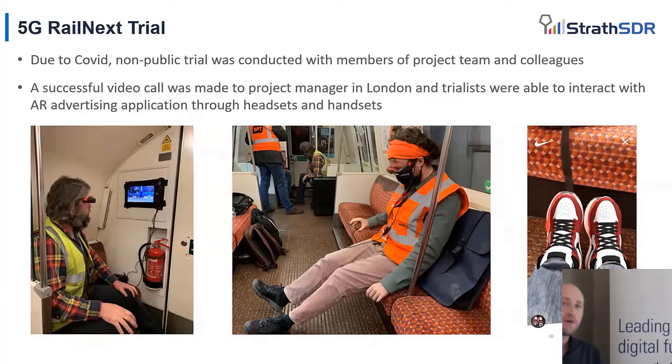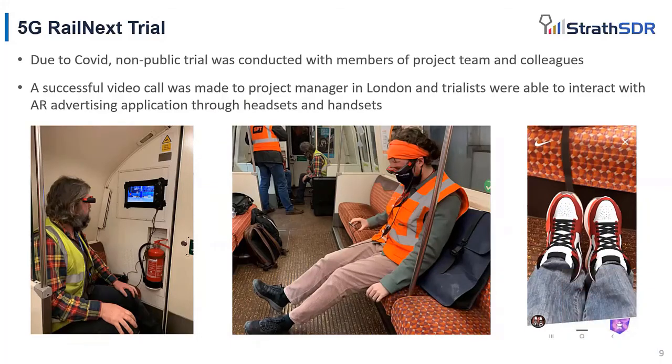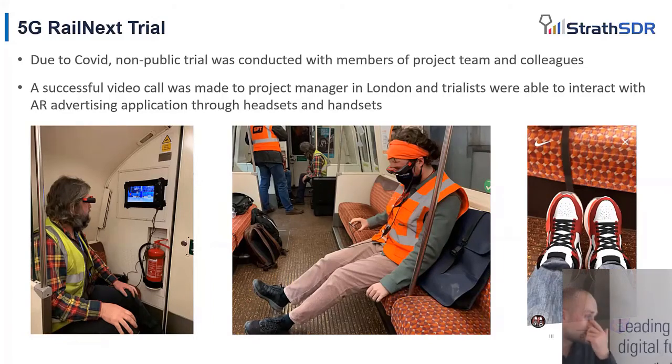We planned to do a public trial of the network, but due to COVID, it had to be a non-public trial, just with members of the project team and some colleagues. During the trial, we made a successful video call while in the tunnel between Buchanan Street and St. Enoch to the project manager, who was based in London. And all the trialists that participated were able to interact with the AR advertising application that was developed along with the connectivity solution, using headsets and handsets.